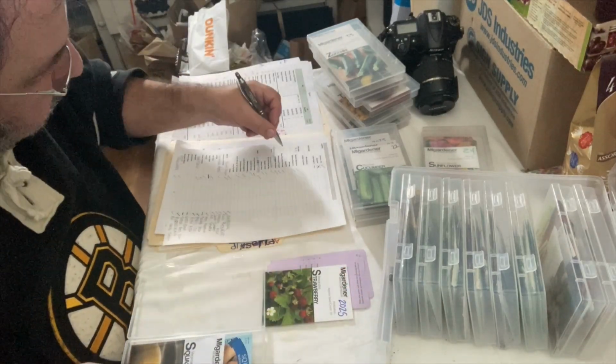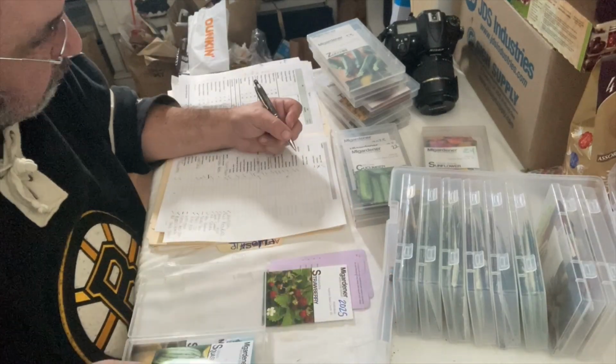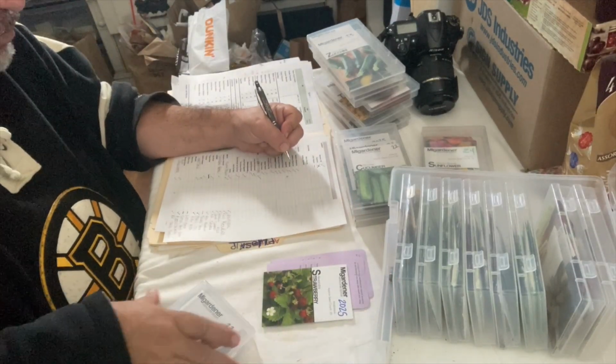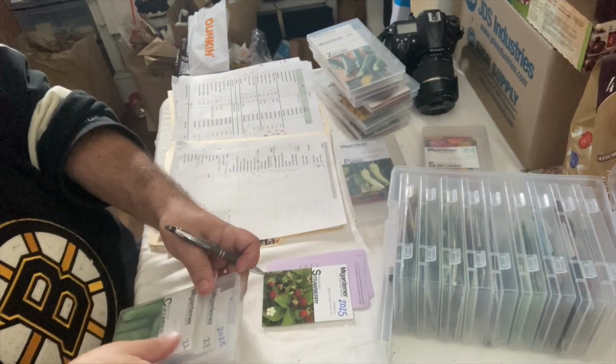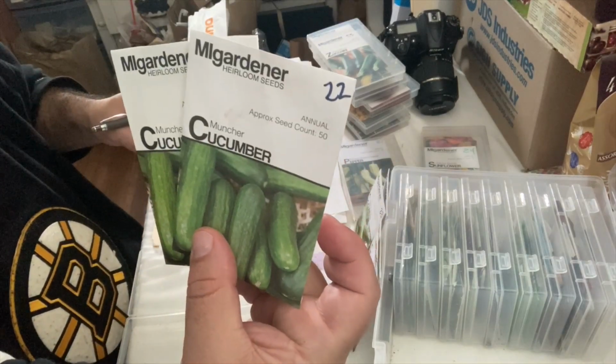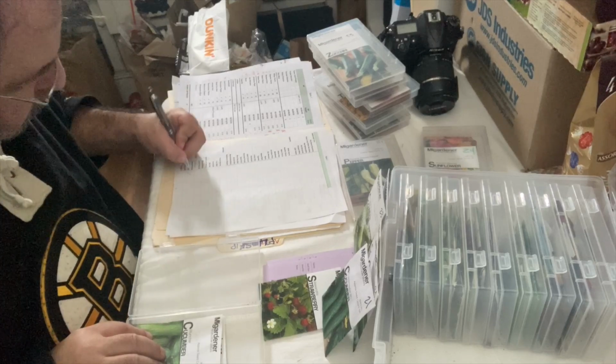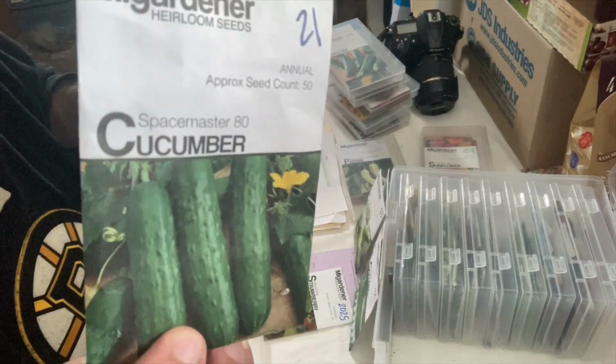Delicata, I will give it a shot. Sorry, that was the spaghetti squash. I will give that a shot again. And the Delicata was not a success last year. It might be bad seeds. I'll give it one more try. Cucumber, Muncher. Those are a perennial favorite. That's a yes.